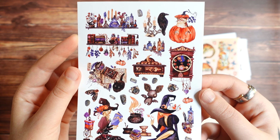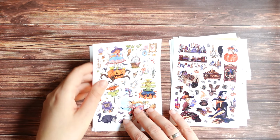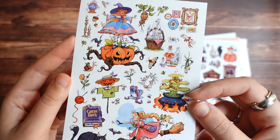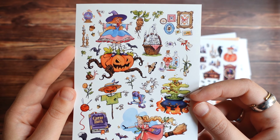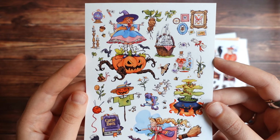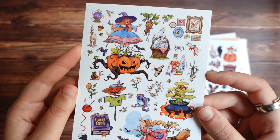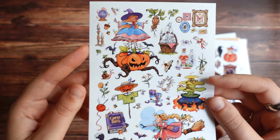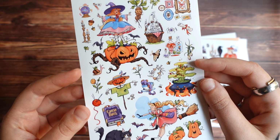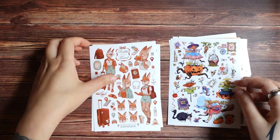I also got some Halloween stickers, and I think this will also be nice for book journal, all this spooky, witchy details. Also will be great for journaling about some fantasy books or some horror books, horror stories. Usually in October I read a lot of horror stories, so this will also be nice for my book journal. I really like this cat sticker.